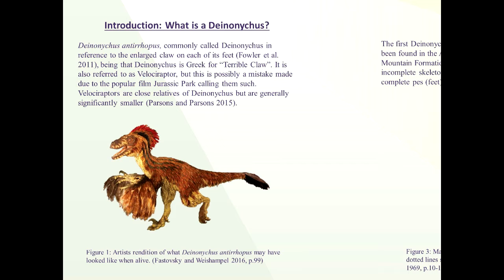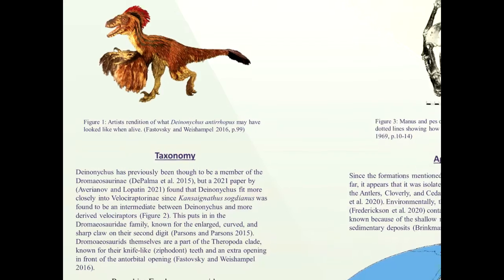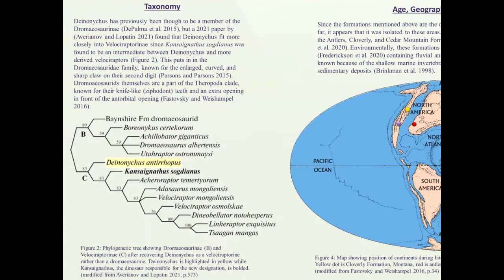Jurassic Park also portrayed Deinonychus, but called them velociraptors, so oftentimes people will call Deinonychus Velociraptor, which for a long time we've thought is a mistake. Although, a very recent study, done this year, was looking at a different dinosaur and trying to fit it onto the phylogenetic tree and found that it was an intermediate between Deinonychus and later velociraptors. So maybe it's not so wrong to say that Deinonychus is actually a velociraptor.